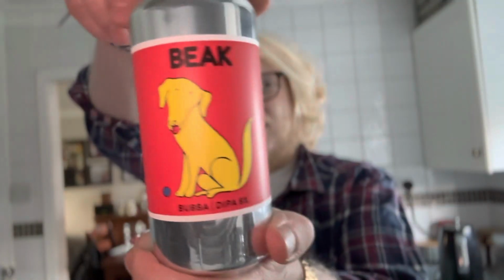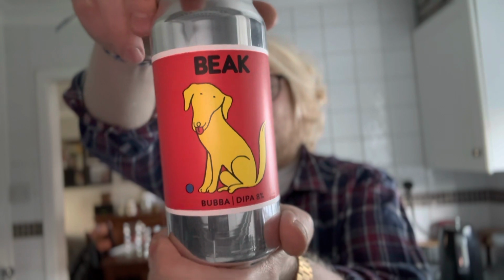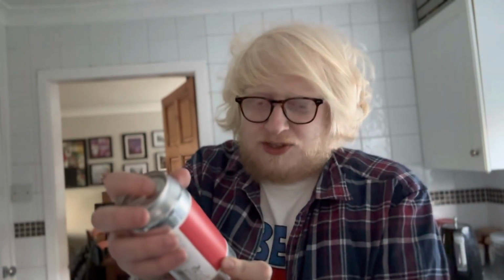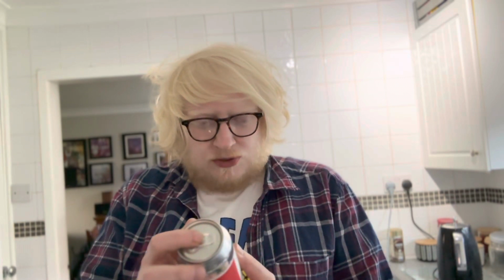Today, we're going over to Beak, and we're having a look at a can of Bubba. What a cute little pooch. And this is a double IPA clocking in at 8% ABV. So peach, apricot and tangerine, rose petals. Let's get some better light, shall we? It's not much better considering only one light bulb's working.